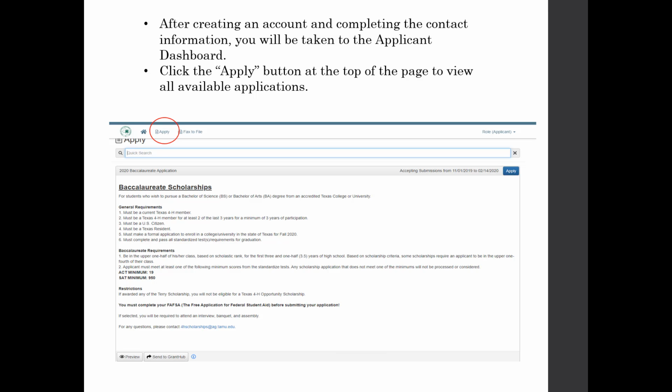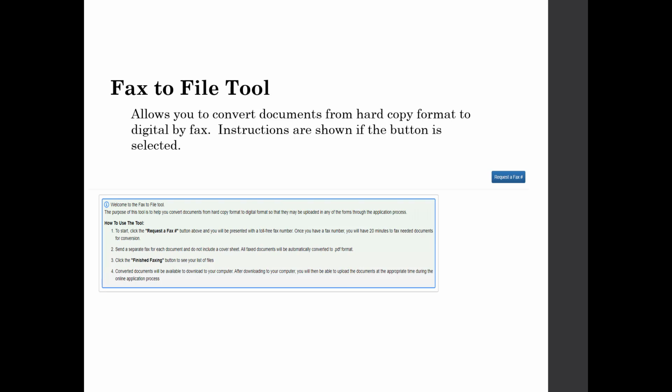So we're going to go a little bit through each scholarship so that you know what you're looking at. That being said, that way you can pick out the best one for you. So the baccalaureate scholarship, there are some basics that you can see there. You want to make sure all of your hard copies convert to digital.